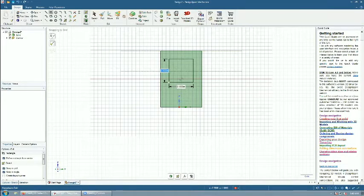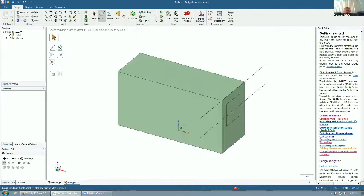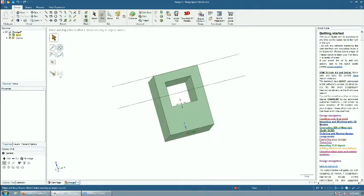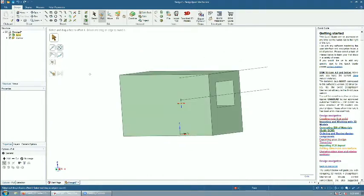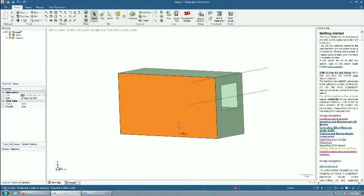And I can go back to 3D mode here and simply extrude this through the part. And as you can see, now I have my square hole going through the part, and that's where the mast of the antenna mounts. Now you may have noticed that the antenna has an element that comes out through this block as well. So I need to draw that on here. I'm going to select this face, sketch upon this face.